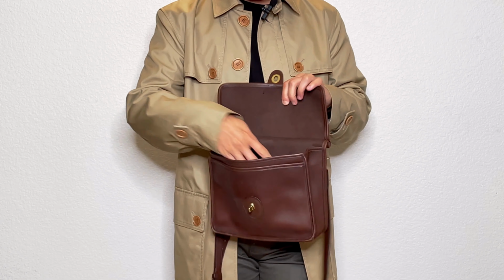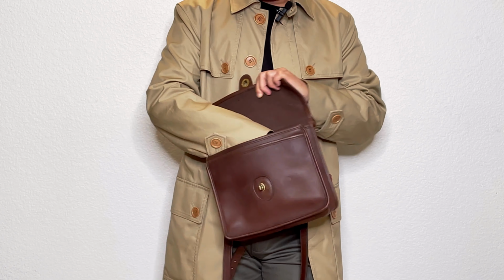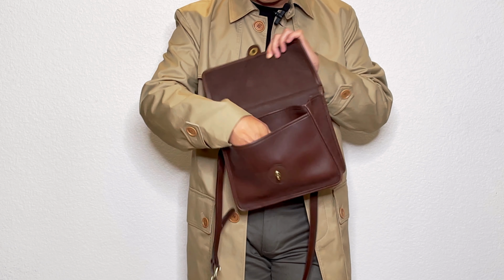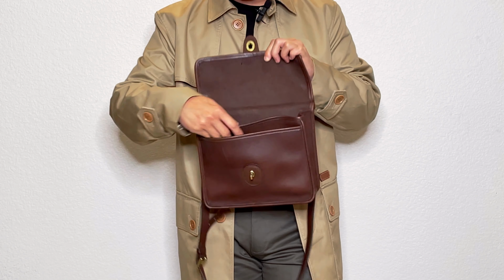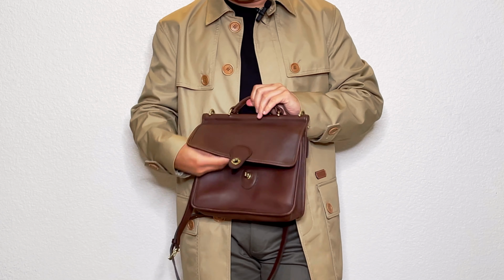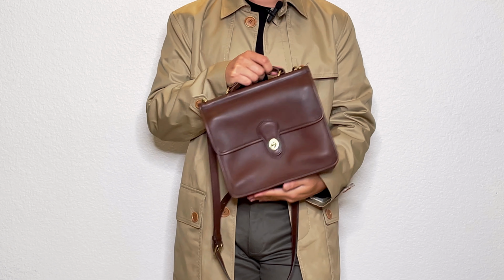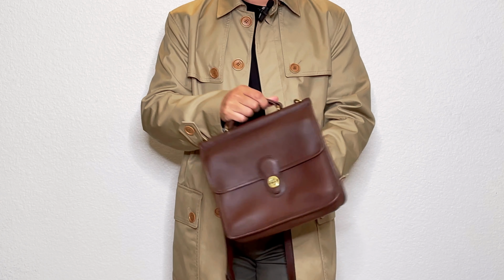And then the inside compartment is quite spacious. You can definitely put a lot of stuff. And also another kind of big slip pocket up front. I have a few Coach vintage bags, and when I look through them, this one is the one that I pick for today's recommendation.